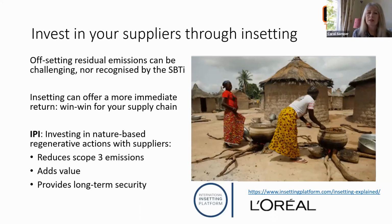And Tom mentioned offsetting and the importance of credible, robust offsetting. I just wanted to say a little bit about insetting as well. Offsetting residual emissions can be really challenging, and you've got to do it credibly, and you've got to pay the right amount of money for it per tonne of carbon to be offset.